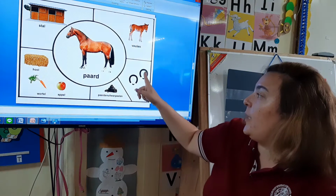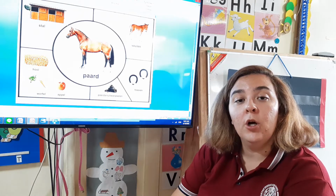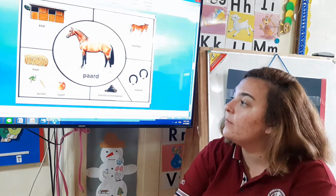And this is the shape of their hooves, of their feet. Their feet are called hoof, or if there's more than one, hooves. Can you repeat hoof? Hooves. Good.